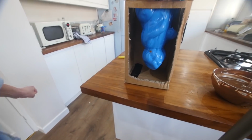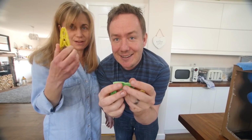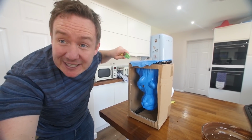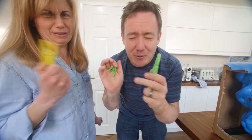Rabbit for dinner, folks. What are these? These are the clothes pegs that you ordered me off Amazon, but they're hurricane proof. So my plan was that I was going to clip them onto here if needed, but I don't need to because that lip is so strong. So yeah. Fingers crossed.